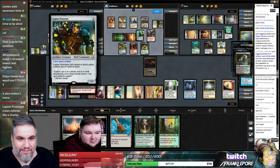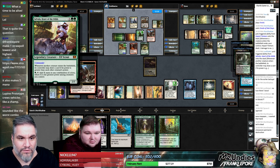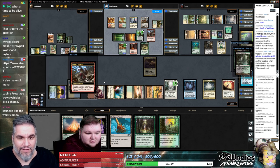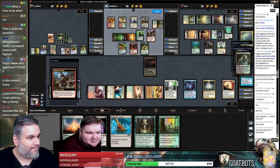This makes 5 mana? How does it do that? Oh, that's pretty good because of Selvala. Yeah, that makes sense.